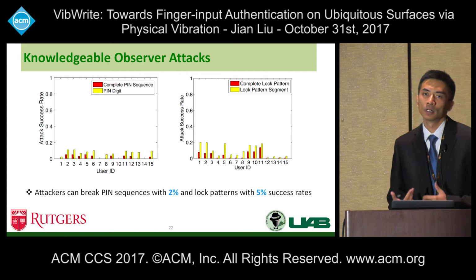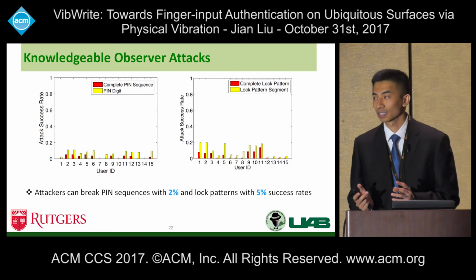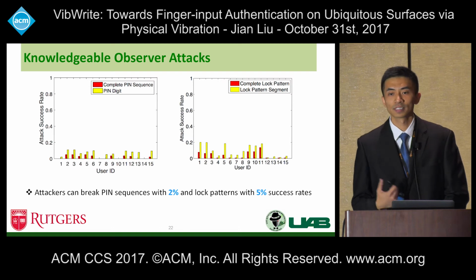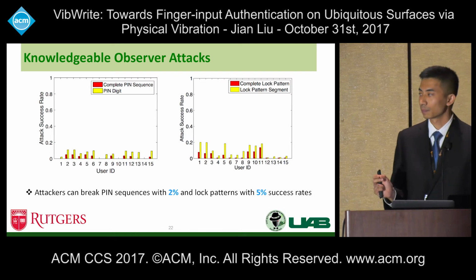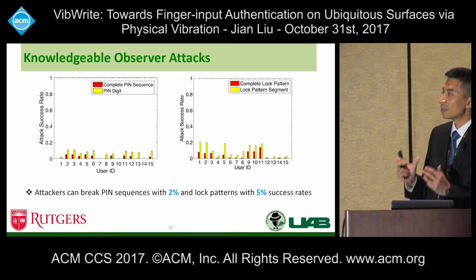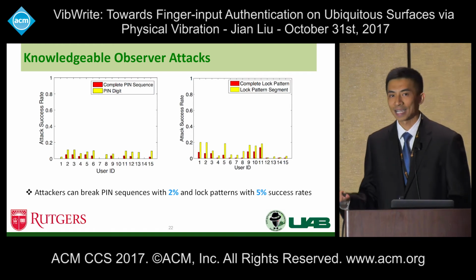Also, we tested the robustness of our system against various attacks. For example, one of the most serious attacks is the knowledgeable observer attack. For this attack, the attackers not only know the legitimate user's passcode, but also observe how the legitimate user inputs the passcode. So for this very serious attack, our system can still get very good accuracy to reject these attackers.